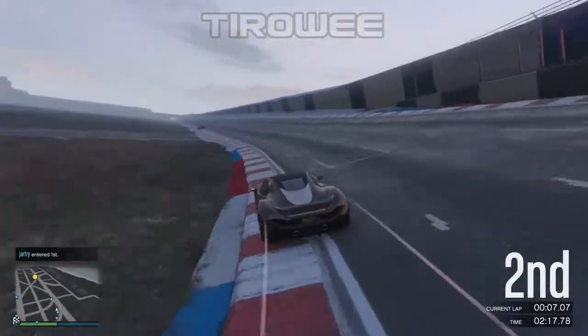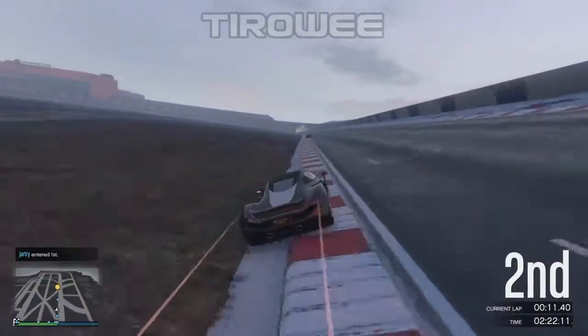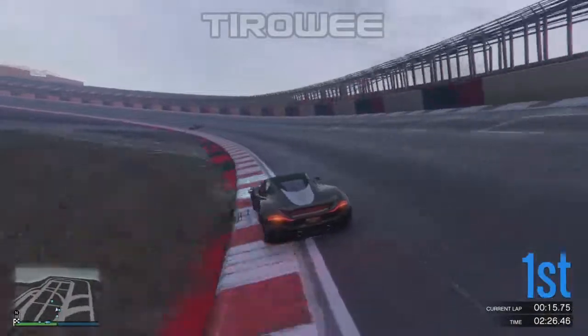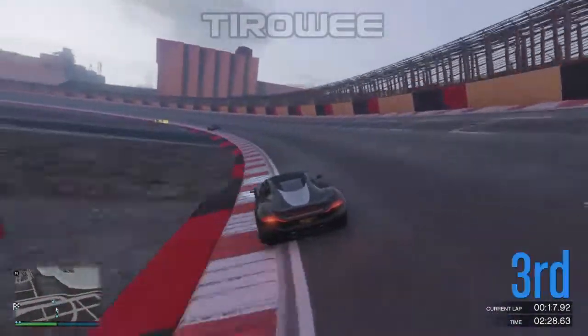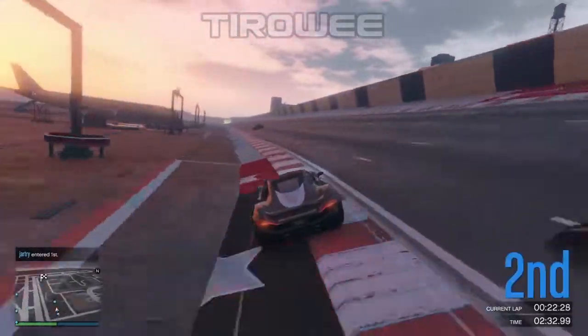And now we can try and gain the confidence, but it looks like the Autarch is gaining it back on us now, because the Autarch has the cornering ability over the T20, but the T20 is just, I feel, a better car, even though the Autarch on stats and everything is faster. Now coming down onto the final straight, we've got the leader just up there in front of us, just out of slipstream range now.